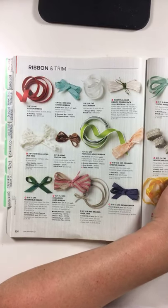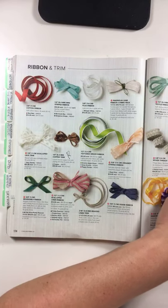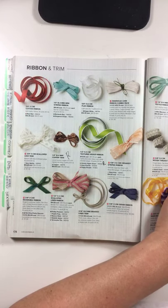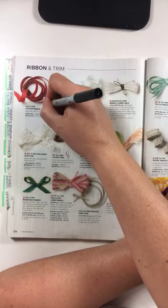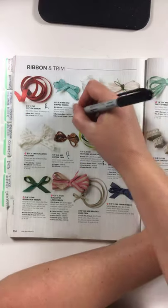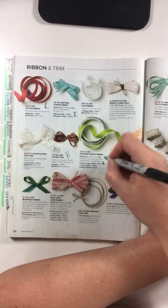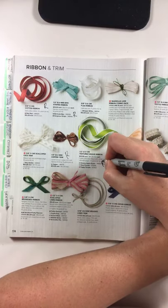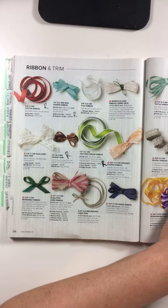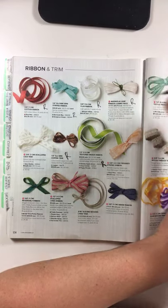Excuse the coughing. The copper trim retires. The granny apple green retires. The real red cotton ribbon retires. Bermuda Bay striped and the gorgeous grape, so they're both retiring. Grey granite texture weave, so all three of these are retiring. I think they are a bit bigger. Whisper White, oh, that one's retiring as well. Magnolia Lane combo is retiring.